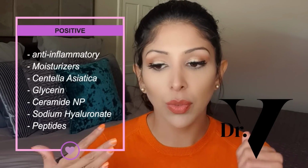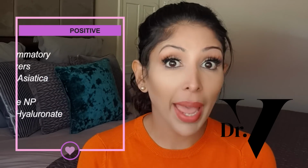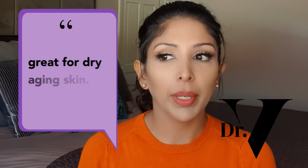So the next product I really like, and it is Centella Unscented Serum. It's got anti-inflammatories and moisturizers in it. It's got Centella asiatica, glycerin, ceramide NP, it's got sodium hyaluronate, and it's got peptides. So it's great for dry, aging skin, because don't forget, you're losing ceramides, you're losing hyaluronic acid, you're losing glycosaminoglycans as we age. And that's why your skin tends to feel much drier than it did a few decades before.